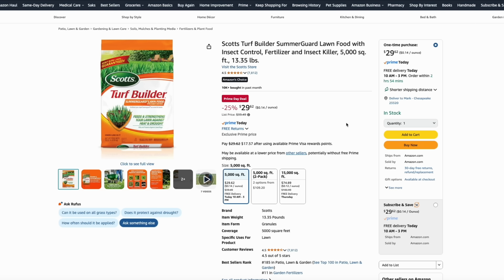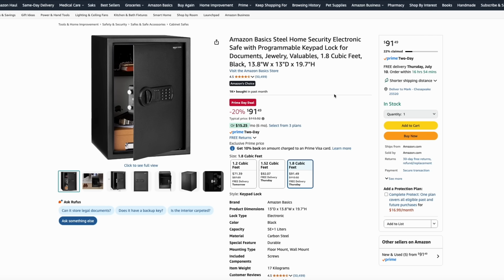If your lawn's looking a little rough this time of year, check out the Scott's Turf Builder. This is your summer guard lawn food. And it actually also includes insect control and insect killer. But here is a 5,000 square foot coverage 13-pound bag at $30. Here's a nice deal on an Amazon Basic Safe. Has an electronic lock, and it's 20% off at just over $90.